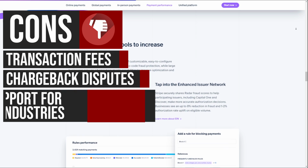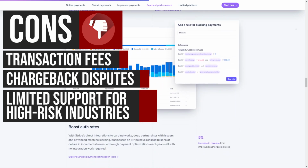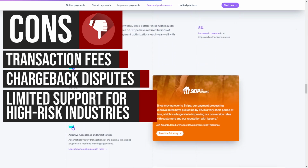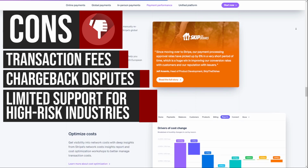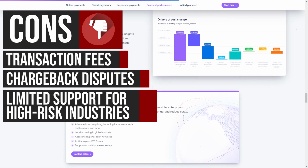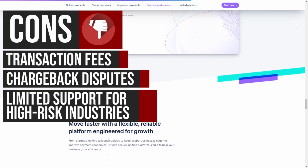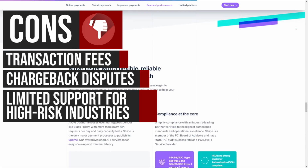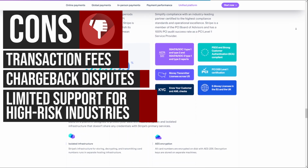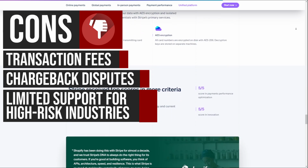If the merchant is unable to provide sufficient proof, they may be liable for the chargeback fee and the disputed amount. Stripe has strict policies regarding the types of businesses it supports, which may pose challenges for merchants operating in high-risk industries such as adult entertainment or gambling. Stripe may also suspend accounts or freeze funds if it suspects fraudulent activity or violations of its terms of service. This can be particularly problematic for businesses that rely heavily on Stripe for their payment processing needs, as it can disrupt their cash flow and operations.